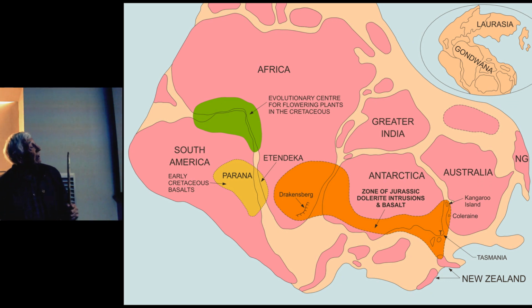Can I ask a question about the dolerite? Was it intruded in one spot, or was it along a rift? Did they have a place where it was intruded?